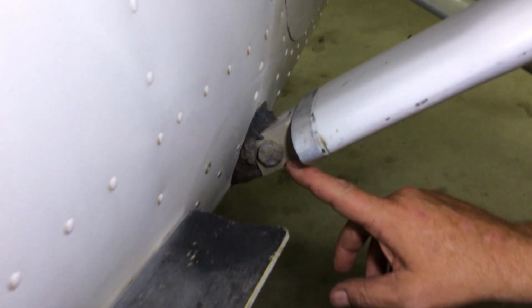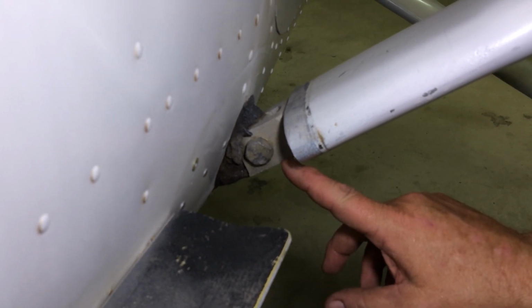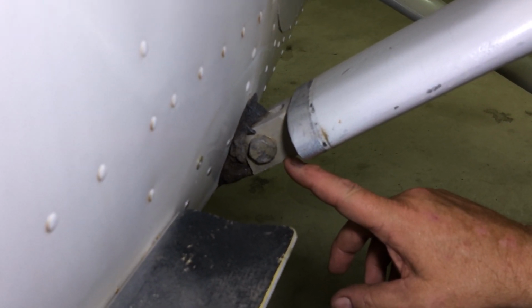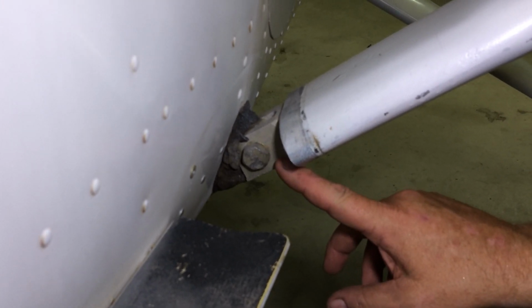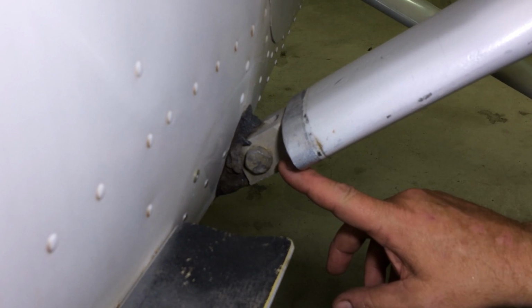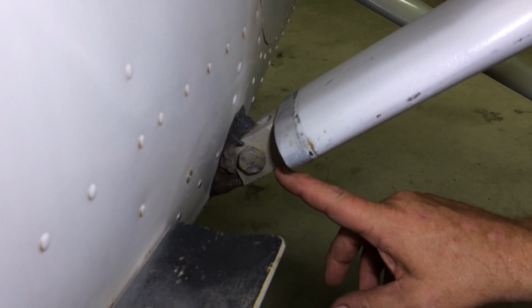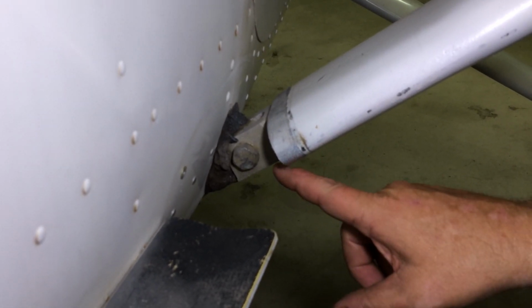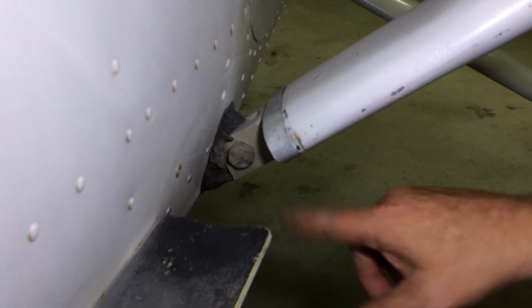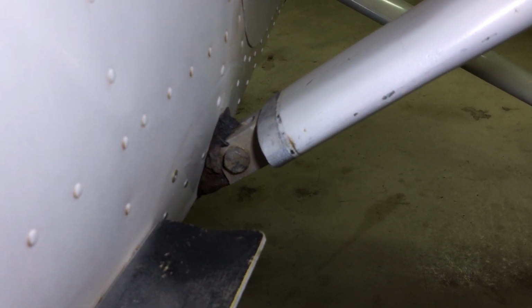This is a Hawk XP, but any of the Cessna strutted wings that have the wing bolt or the lift strut attached on the outside, down the bottom, on the outside of the fuselage, are subject to a brand new AD. So we'll talk about that here in a little bit, but if you pull the strut cover off and it looks kind of like that, let's talk about that and we'll go do some reading.